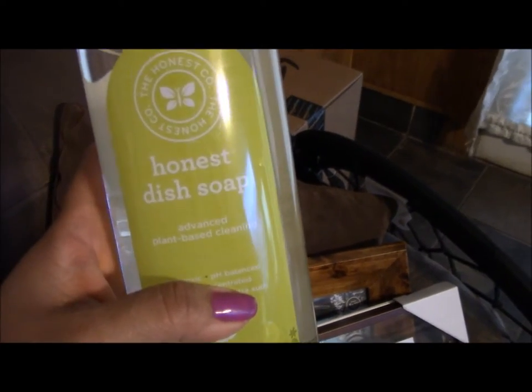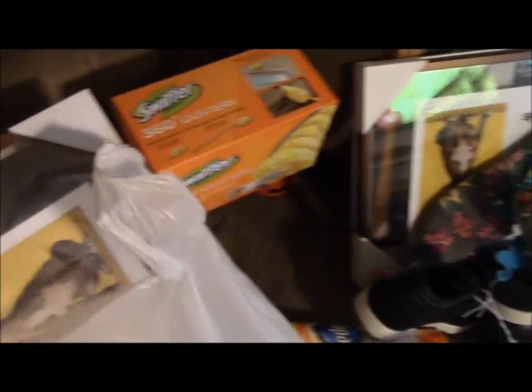I also purchased some dish soap, some Honest dish soap. Some of the Swiffer 360 dusters. Another picture frame. And I purchased the multi-surface Pledge as well.